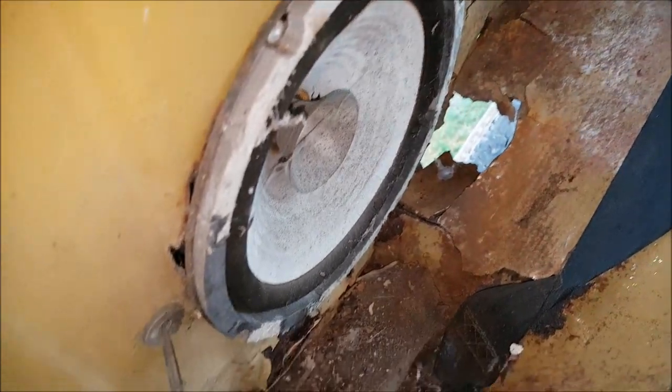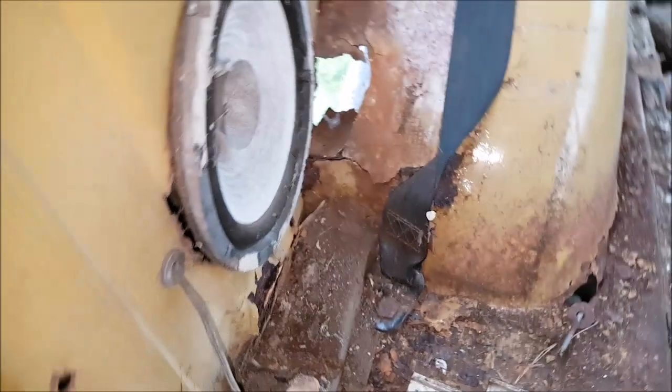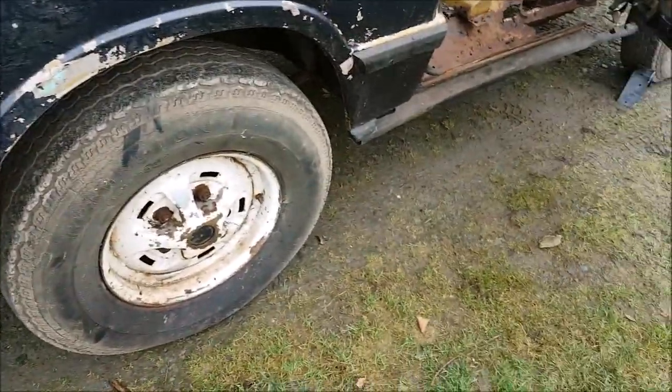It's nice that they put the speakers with the wiring for the speakers on the outside of the car. So if I was to take the outer wing off here, you'd see the back of the speaker cone there. What else about this thing? It's got early wheels on it. They're nice. At the back here, yes, we've got a wiper motor.